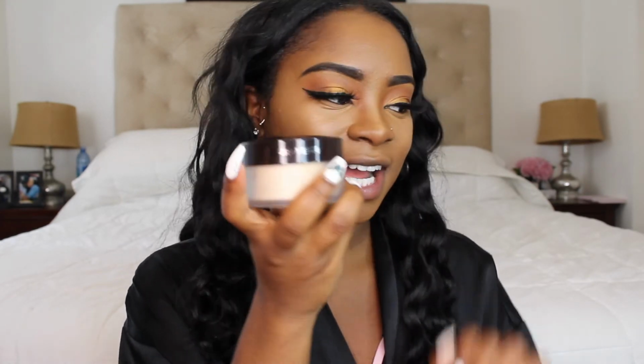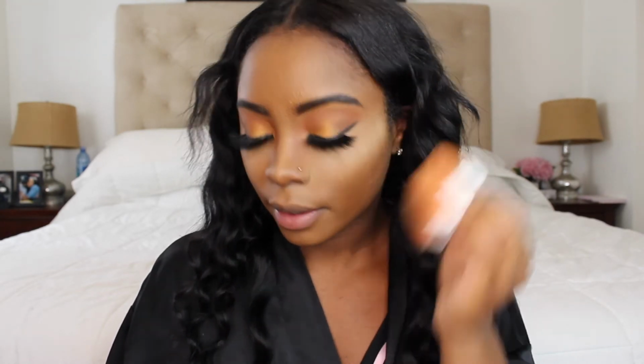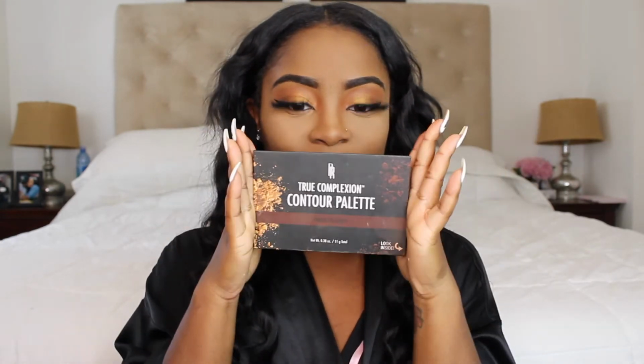So now that we have that concealer blended out, I'm just gonna go ahead and set my concealer using my Laura Mercier setting powder. Sorry, I'm a little thrown off. I'm gonna go ahead and set that underneath my eye. Set. Now I am going to go in with my True Complexion and contour this face out.